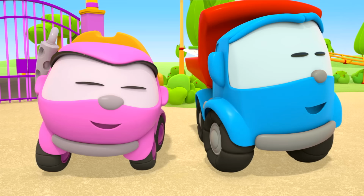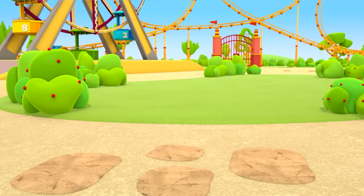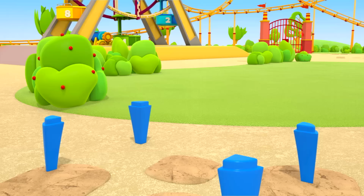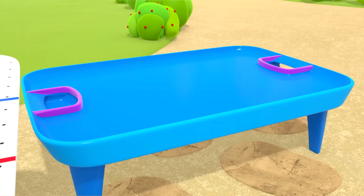Leo and Leia are unloading the parts for the new attraction. The robots are very happy, but what exactly are they going to play? There are four legs. A table with goals. Ah, the friends are planning to play air hockey. The puck is going to slide across the white tabletop.